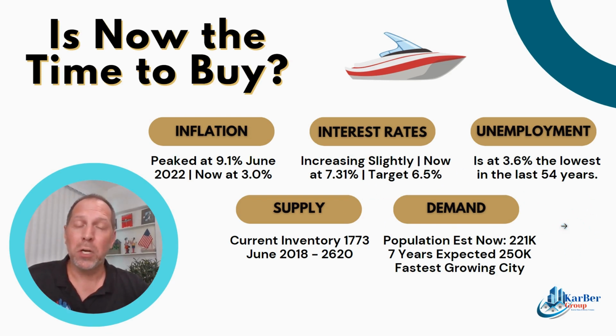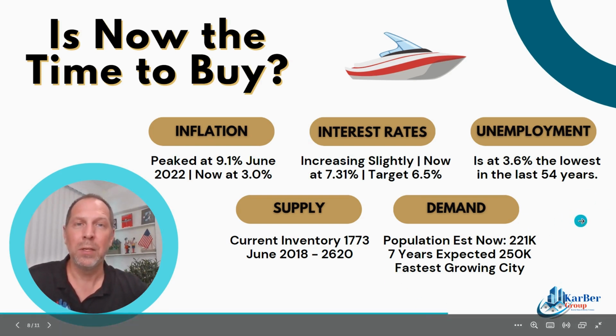At our prices, we are still value priced, meaning you can still get a very good price for the type of property that you can get here on a Gulf Access Canal compared to other areas in our state, such as Miami, Tampa, or Fort Lauderdale. So now is the time to take advantage, because I don't expect that to last forever.